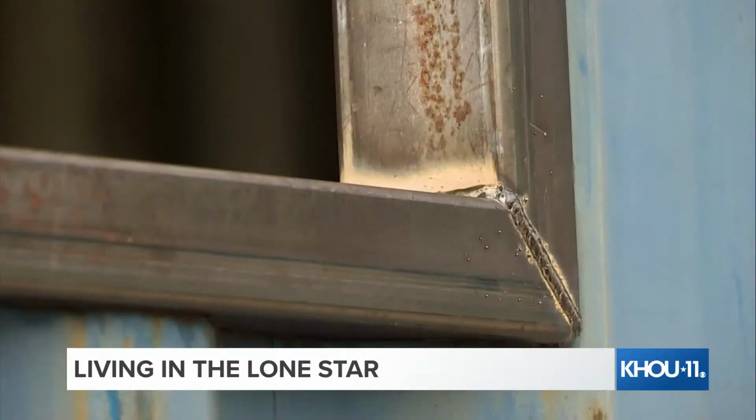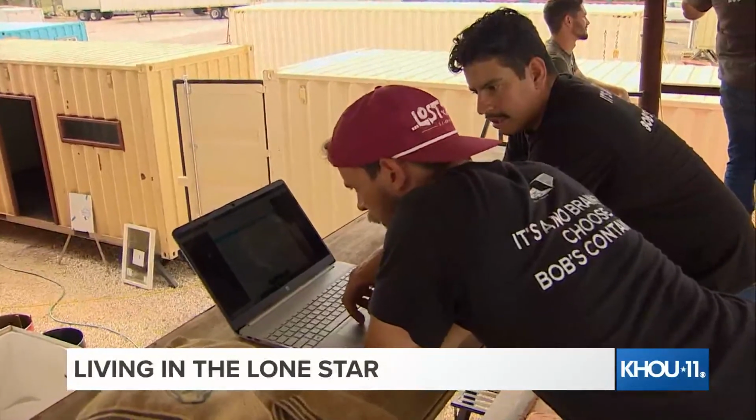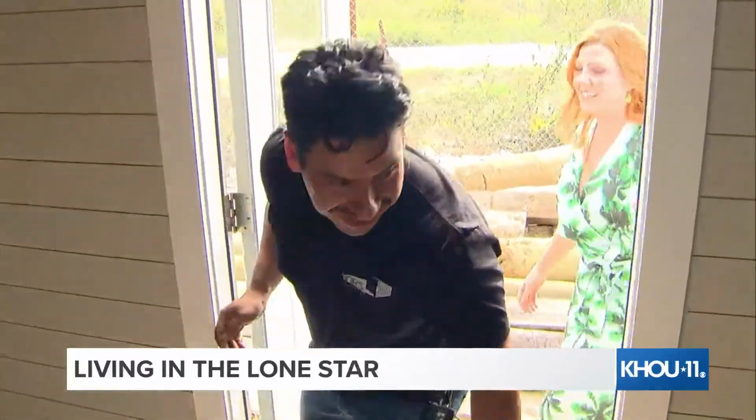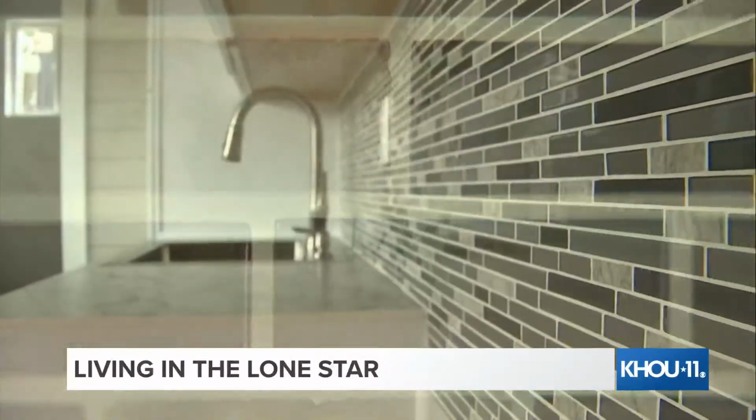Putting in your window frames, getting all that welded. We'll take all the rust, prep it. Owner Robert Balderas makes the process sound easy. Well, come on in. But the transformation made from cold metal box to a warm, inviting space is stunning.